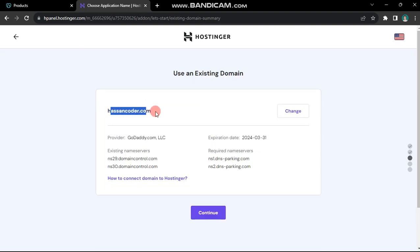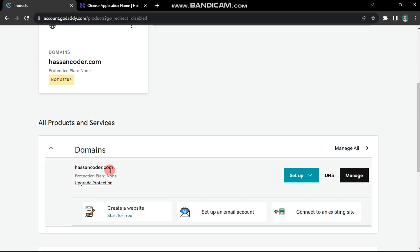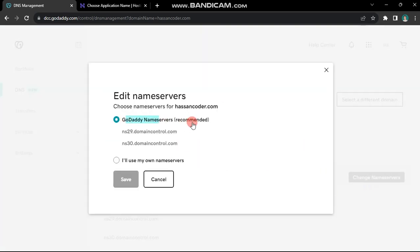At this point, Hostinger will prompt you to modify the name servers for your domain. These name servers need to match those provided by Hostinger's hosting. To achieve this, you'll need to access your domain settings within your GoDaddy control panel. Once there, locate your domain and click on the Manage button. Navigate to DNS settings and find the Name Servers option. Click on Change Name Servers, followed by selecting the Use My Own option.